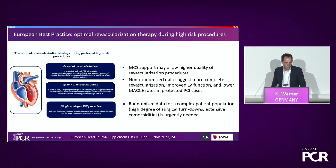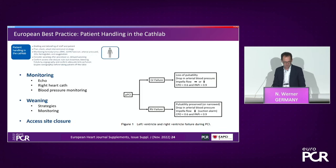So of course, and this is quite clear, we need more data on that, but it's on the way, and with the PROTECT IV study I think we will get more information. But at the end, please remember, this is the most important step. This is the focus of your whole procedure. All before and all afterwards is something nice to have, and it has to be without any complications. So it's important to have a good workup pre-revascularization and post-revascularization. But this is the main focus, and here we need to attempt complete revascularization.